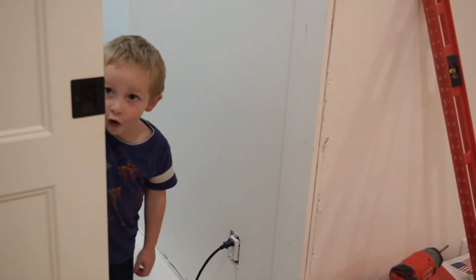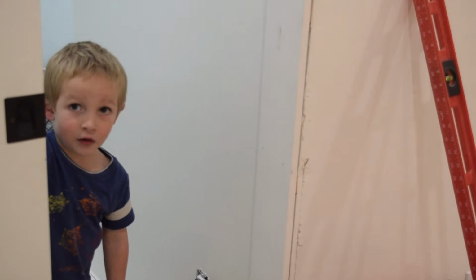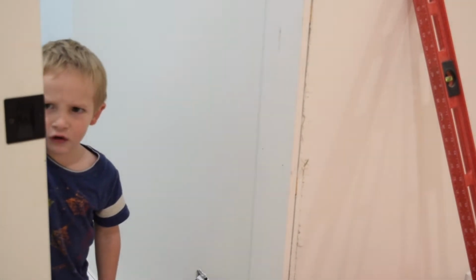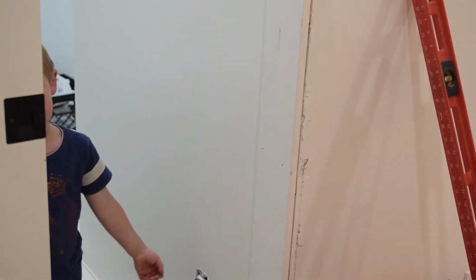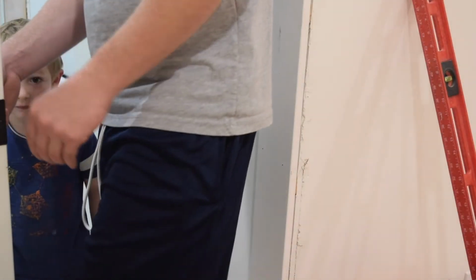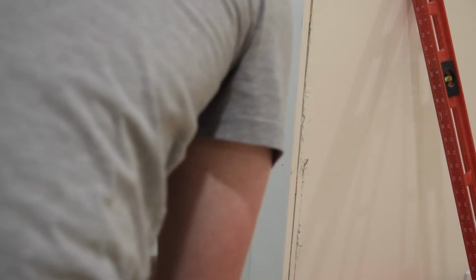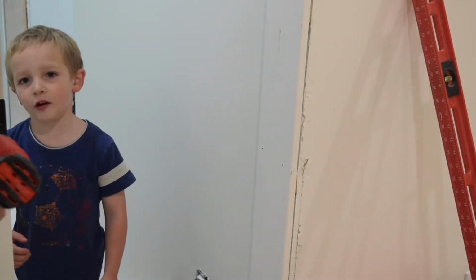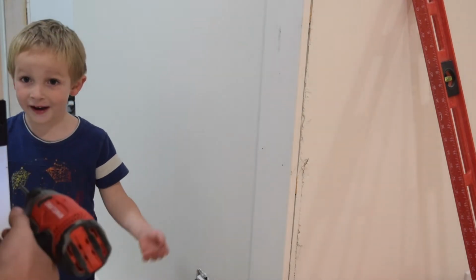When in doubt, just hit it with a hammer. Can't get it down. Whoa. You make it walk, Dad. Did I? No. Can't walk it. We'll have to start again. Oh, I jammed it. Yeah. We'll have to fix it again. Well, that was a bad idea.